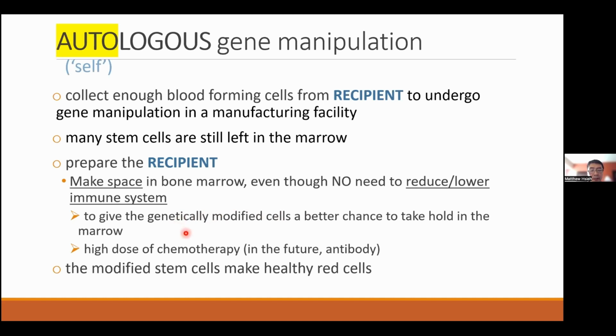And the main reason is that you need to give these genetically modified cells a better chance to take hold so that they, quote unquote, outcompete the stem cells that are still left in the marrow. And how we prepare the recipient is that we still use high doses of chemotherapy to get rid of as much of the patient's own stem cells left in the marrow. And hopefully in the future, we will switch from chemotherapy to antibody-based approaches, where they can just target the bone marrow. And the idea is still similar. These modified stem cells will eventually make healthy red cells so that the patients will not have ongoing sickle-related complications.